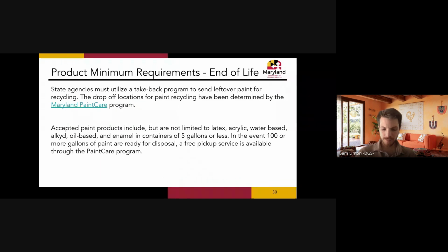Now, of course, a lot of paints, depending on the type of paint, are probably going to have toxic substances in them. So the handling of that is becoming more and more important. And in perfect timing, Maryland has launched the Paint Care program. For end of life, state agencies must utilize a take-back program to send leftover paint for recycling.